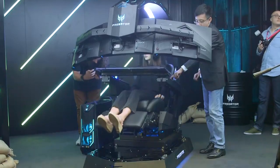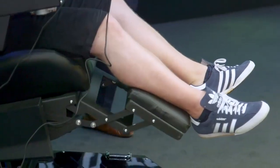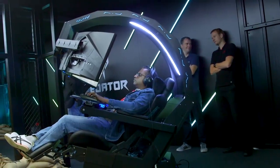The entire setup can move around, so you can recline the seat even more. There's a footrest that you can extend as well, and the monitors come up and down. There's a lot of mechanics involved in this thing. And this wouldn't be a gaming chair if it didn't have a little rumble.